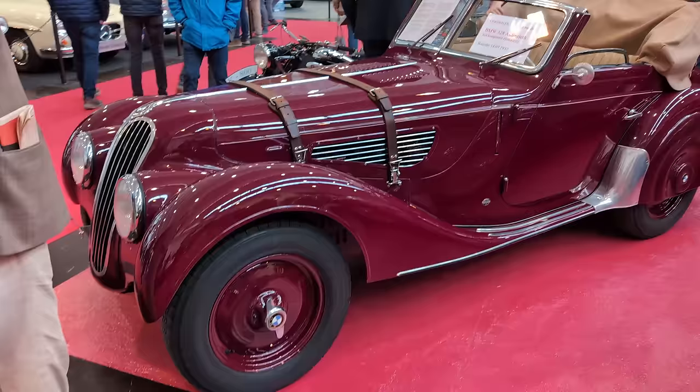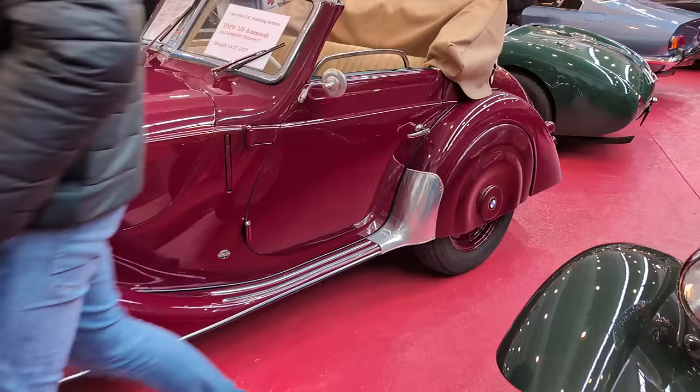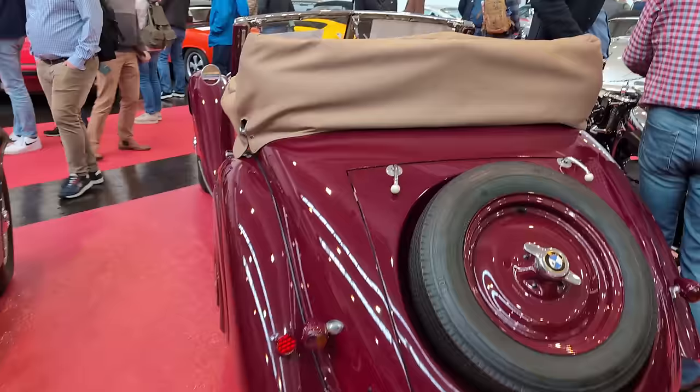So this is new to me. It's a 328 Cabriolet Autenrieth. It has the soft top frame there sticking way up. See the coach builder tag here. Octomarine. Wow, really nice. Gorgeous.